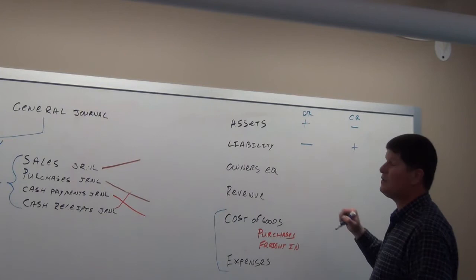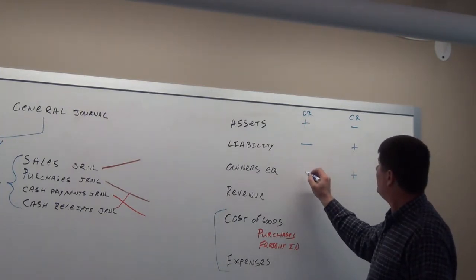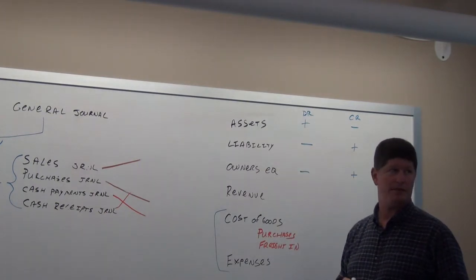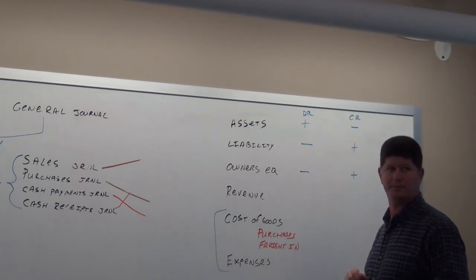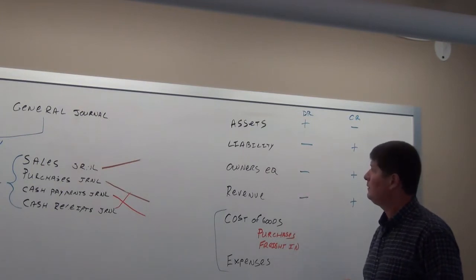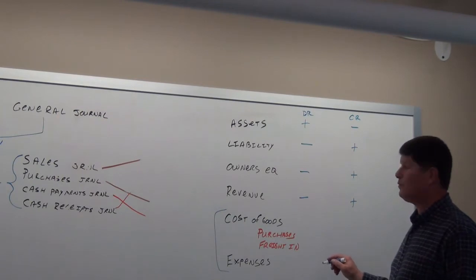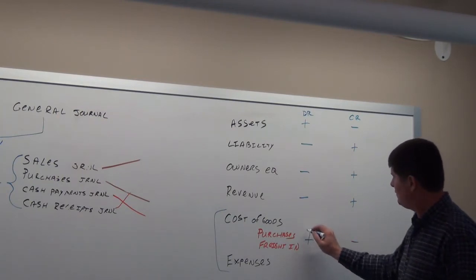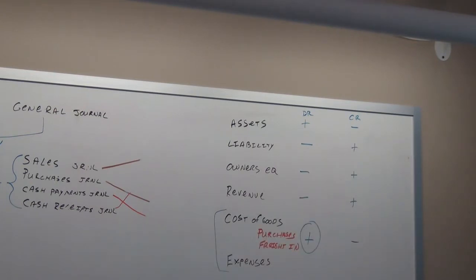Owner's equity increases on which side? Credit. Credit side. And they decrease on the debit side. Okay? Revenue increases on which side? Credit. Credit side. Decrease on the debit side. All of our expenses as a group increase on which side? Debit. The debit side. And they decrease as credits. So there's the key.